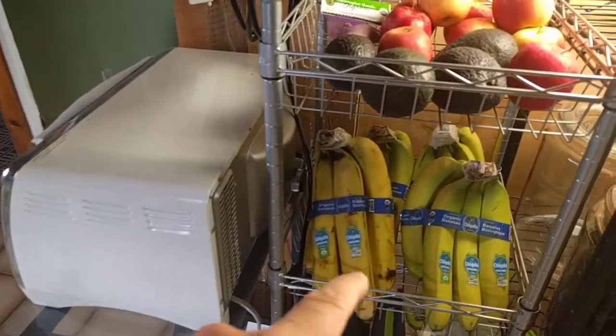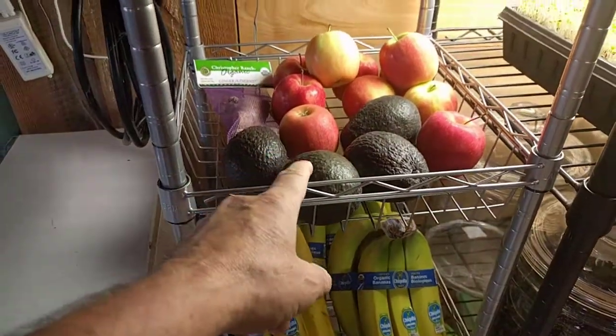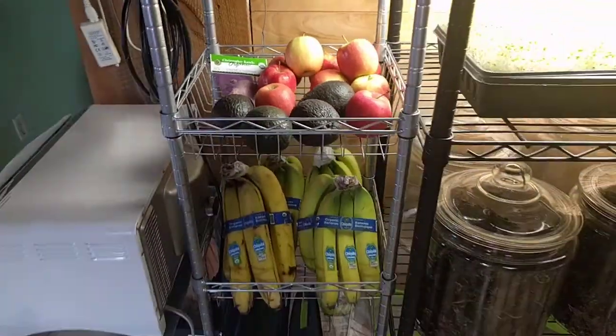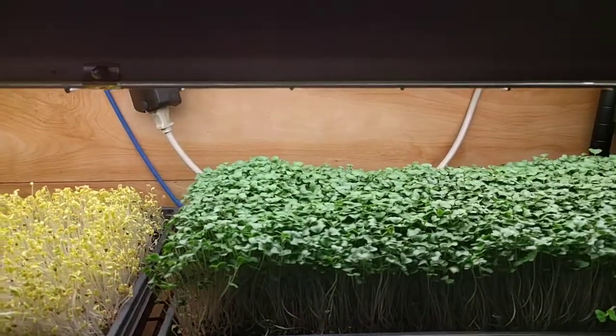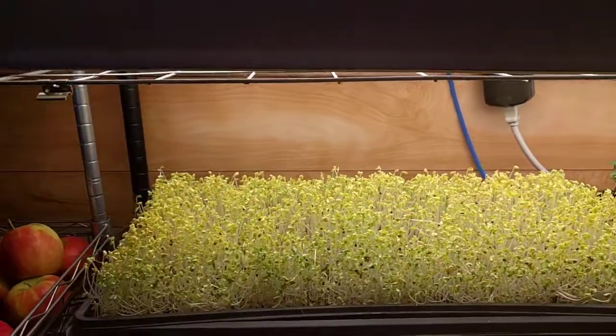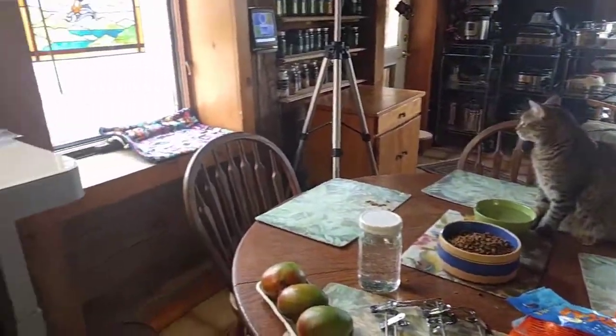What are other fruits that we get? Certainly we have to buy bananas in the part of the country that we live, avocados as well, and so there's the microgreens that we're constantly having new microgreens coming up each week with the sulforaphane from the broccoli. But what I wanted to show you today is, well, two things.